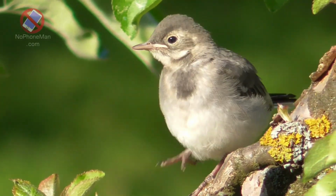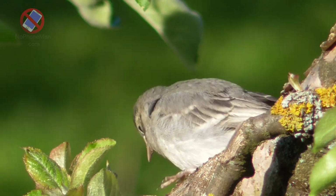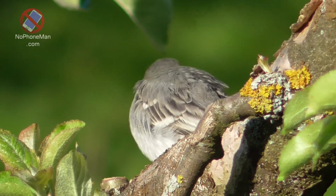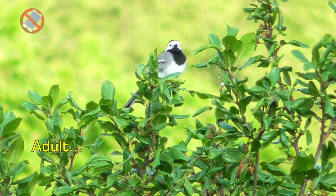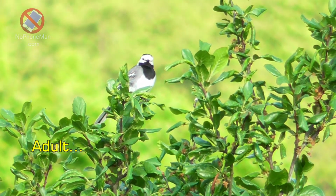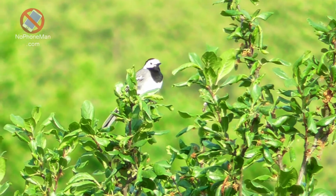The reason why this bird doesn't have its colors yet is because it's a fledgling. A fledgling is essentially a young bird who's already grown some feathers, but hasn't yet gained the full ability to fly. It often takes a bit of time for fledglings to acquire colors typical of the species.